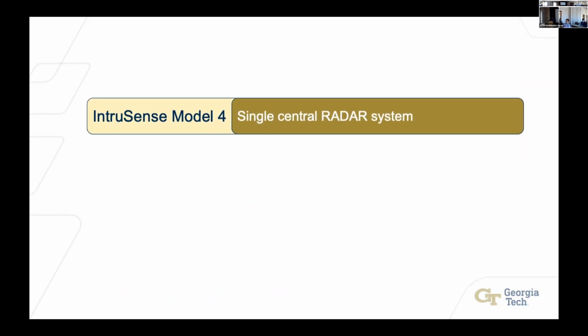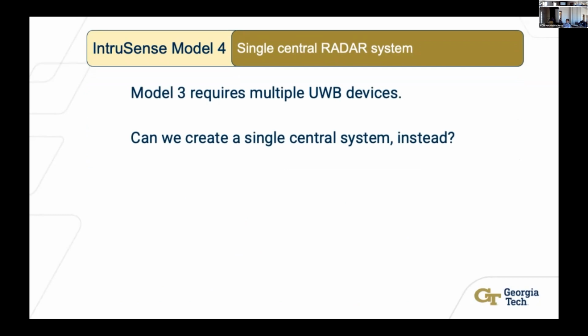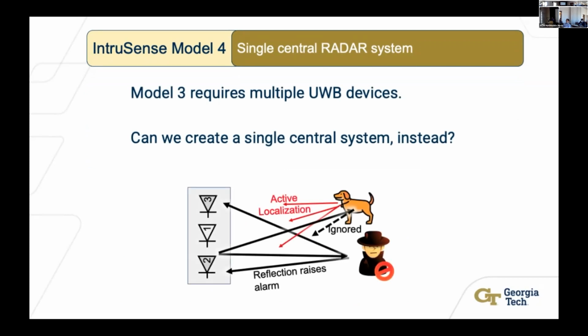The fourth one, which to some extent is still work in progress, is basically a system which uses a radar using UWB. What is this system? You place 3 UWB devices in the center of this entire indoor space. One is a transmitter, and you get 2 receivers. By understanding the difference of time between the 2 receivers, you can tell where the friendly entity is, as well as detect an intrusion.